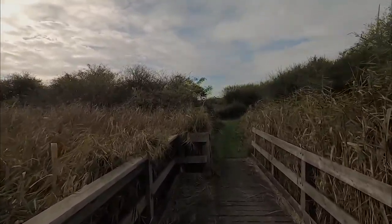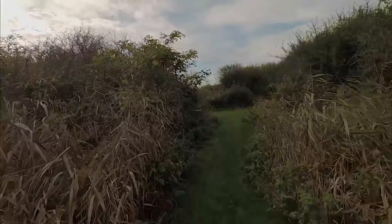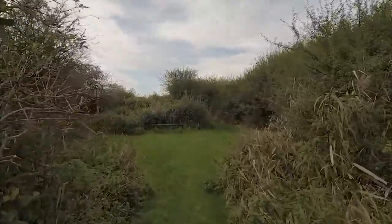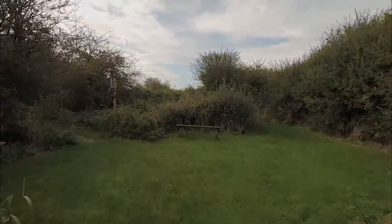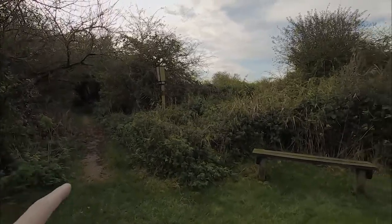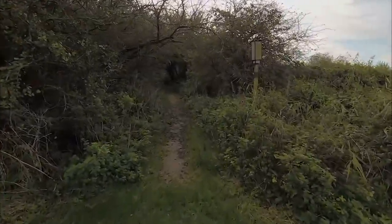That was unexpected. Bloody grey heron lurking in the grass. Cetti's warblers everywhere. And then you can go this way and you can go that way. It actually just goes around in a loop. Let's go this way.